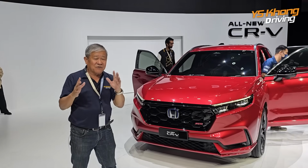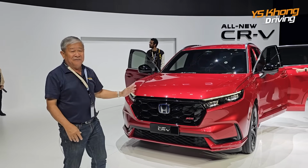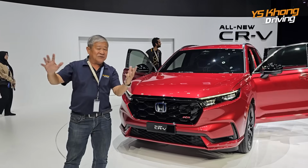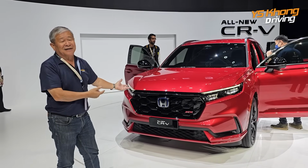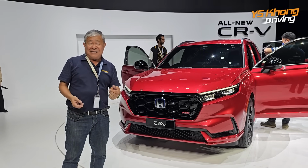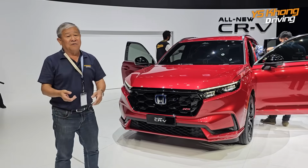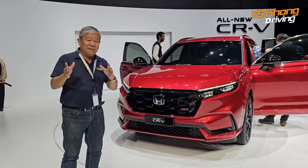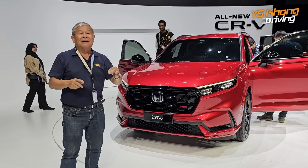So guys, this is our quick walk around for the CR-V RS EHEV. We don't have access to the other three models, so this is what you get for the time being. Of course, when we get our chance to check out the SE or V versions, we will of course share it with you.